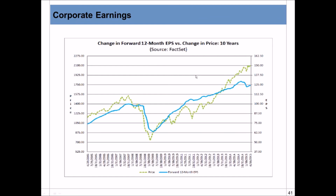Big picture, things have been good. See, earnings have been growing ever since April 2009. These 500 companies generated 62 bucks worth of earnings back in 2009, and they've kept on raising earnings, all the way up to 124 bucks. So that's good, and earnings growth will drive stock prices.